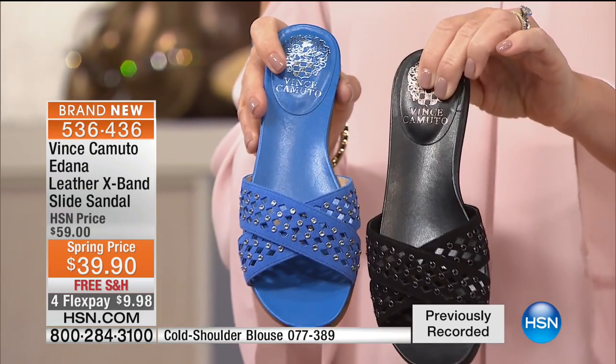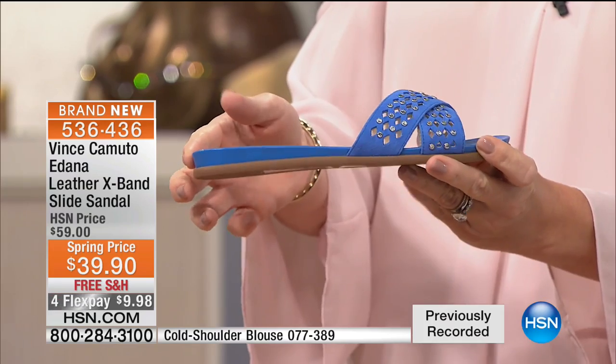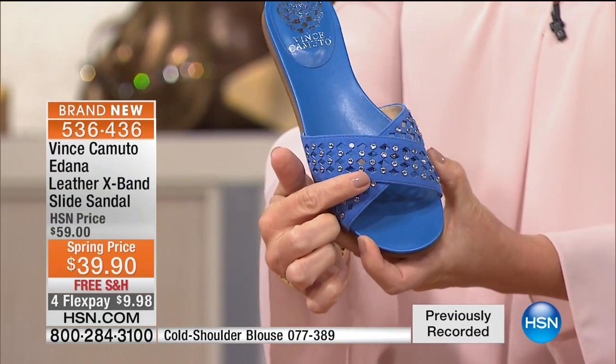Of course, we've got it for you in that beautiful black. Right here. Take a look at this. This is what we are calling our poolside. No Monday blues here. Look at this. Look at the laser cut. And then you also have going across that, do you see the little stones, the rhinestones?